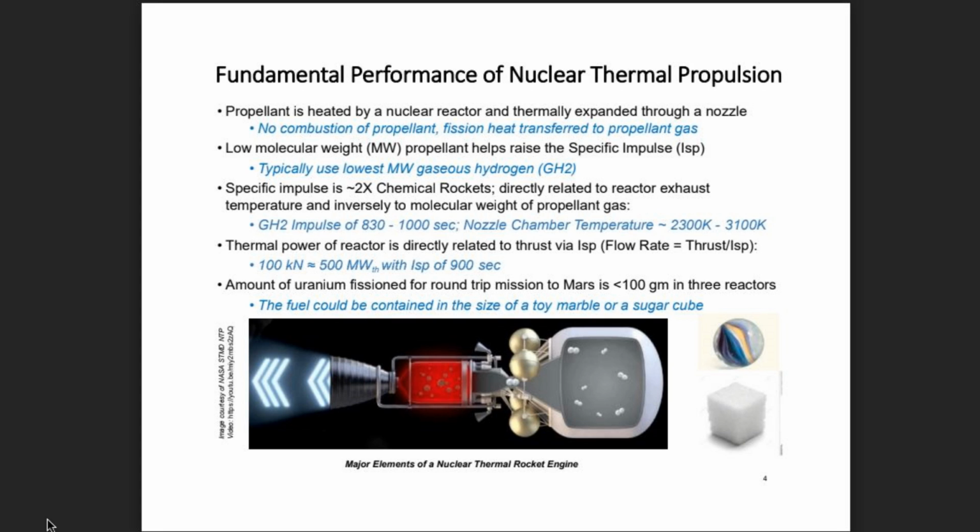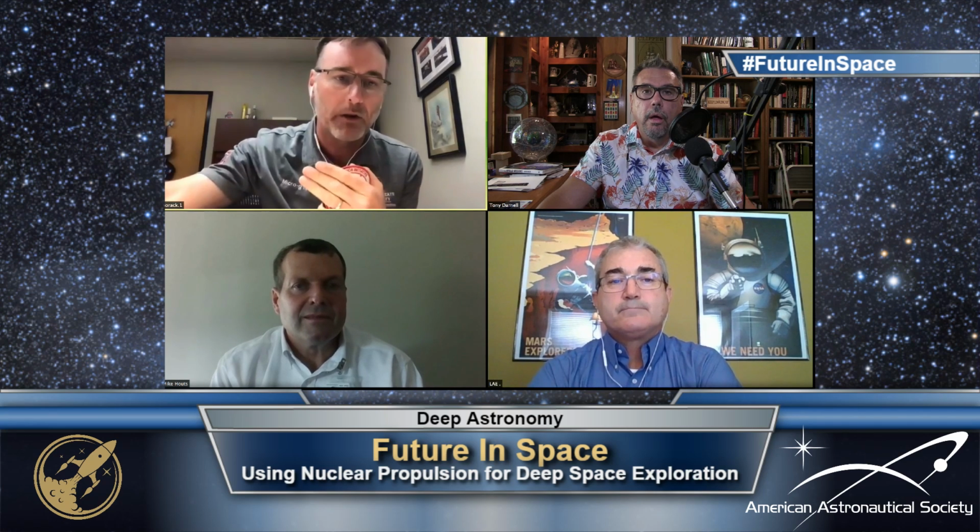Okay. So the key is how fast can you make the exhaust come out the back of the rocket? And there are two pieces of that. One is how hot can you make it? And two, how light is it? Because if it's heavier, it doesn't want to move as fast. And so the specific impulse that Dr. Witter had talked about is a direct measure of how fast the gas is coming out of the nozzle.